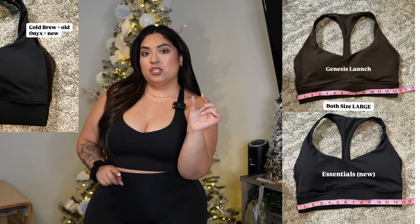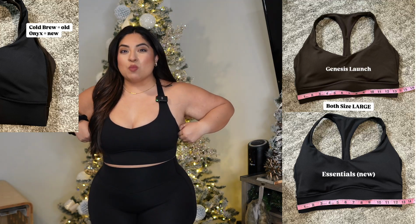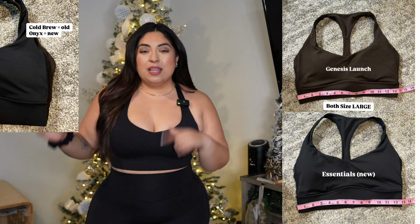So let's dive into them, starting with the bra. Now, I don't know if this is the same across all sizes, but at least for my size, large, this new one seems to be about an inch smaller. Like they brought it in about an inch. I don't really feel a difference, though. When I put it on, it doesn't feel any tighter than the other one.